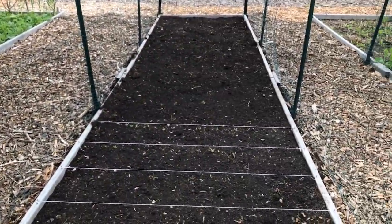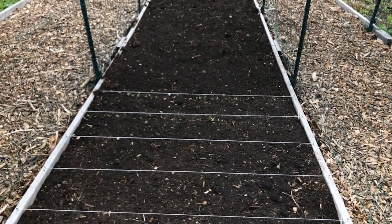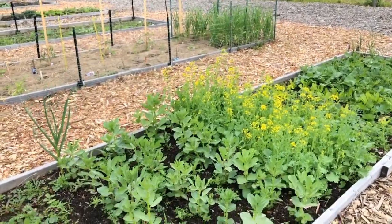And they are probably getting, looks like beets are in here, been sown, and they're going to finish up the rest soon. That is some broad beans here. Let's see.